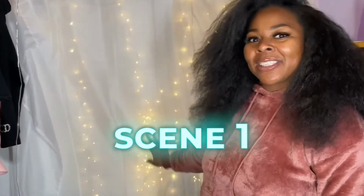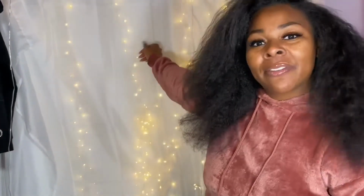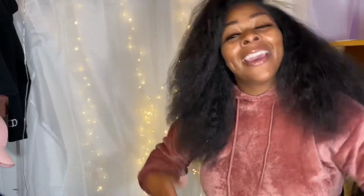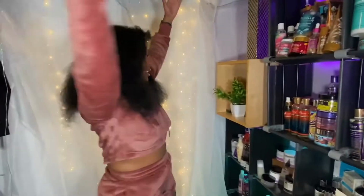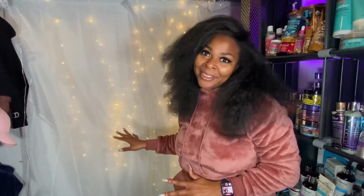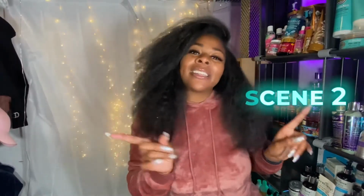Have some fairy lights going on in the background, and I also have a sheer curtain on top. I see this a lot on social media and I really love this look, so I kind of wanted to incorporate it in my studio as well. I literally can do all of my TikTok dances, but again, this wall is primarily going to be used for my Instagram videos. Let's move on to scene number 2.